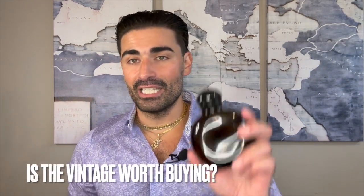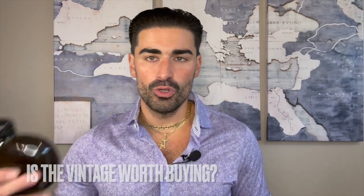Is getting the vintage worth it, or should you just stick with the current formulation? Let me start out by saying the current formulation is great. I love it. I love how soapy it is. I love how clean it is. It's masculine and it's inexpensive, and you can go to town with the sprays because you can get these 8-ounce bottles. Where do you find fragrances that come in 8-ounce bottles? Not that often anymore. Usually it's like 6.7 or whatever.